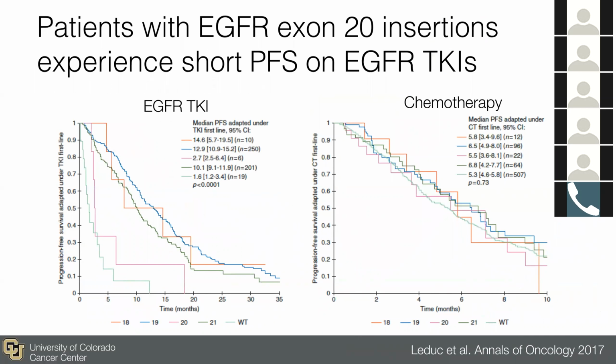So this starts to highlight some of the problem with treating patients with EGFR exon 20 insertion mutations. If you look at the bottom of the screen, the various colored lines here represent different types of patients: exon 18, exon 19, exon 20, exon 21. So the exon 20s are in pink. If you look at the exon 18, 19, and 21 patients, you see that they have a very nice progression-free survival, meaning time to resistance on EGFR TKIs. You can see that it ranges anywhere from 10 to 12 to 14 months in this study.